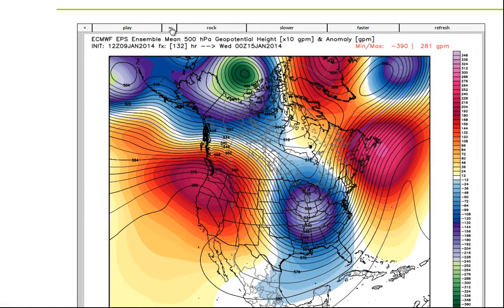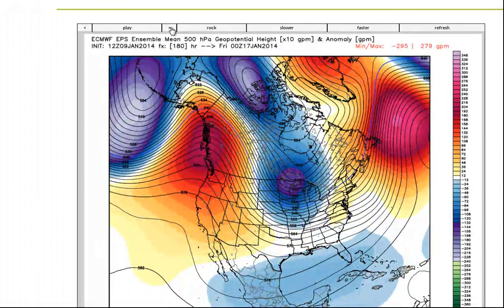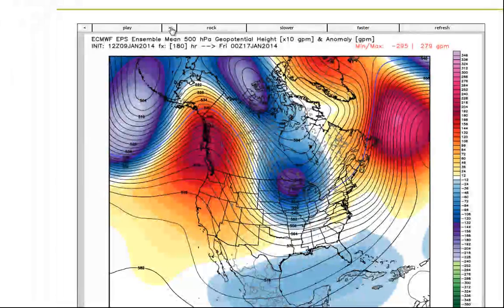And right now, I'm not confident that we're going to see a snowstorm middle of next week. That's not the time period I'm focusing on. But the European is showing a storm that comes through. Now, after the 17th, the 19th is what I'm looking at.